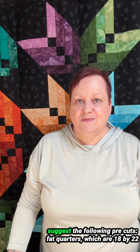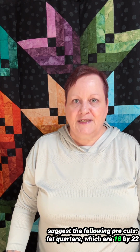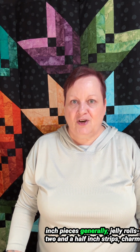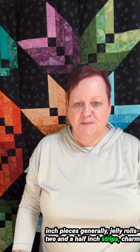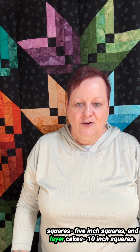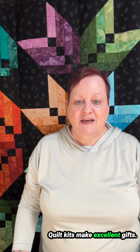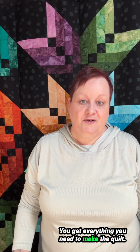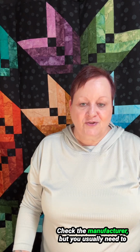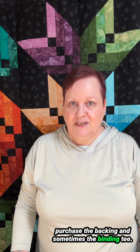And I suggest the following pre-cuts: fat quarters, which are 18 by 22 inch pieces generally, rolls 2.5 inch strips, charm squares, 5 inch squares, and layer cakes, 10 inch squares. Quilt kits. Quilt kits make excellent gifts. You get everything you need to make the quilt. Check the manufacturer, but you usually need to purchase the backing and sometimes the binding too.